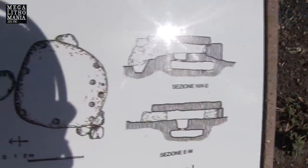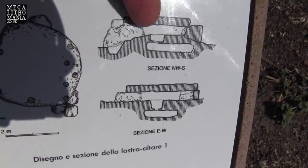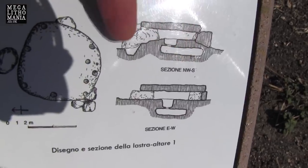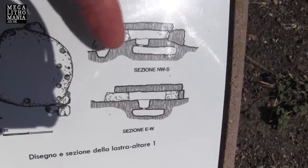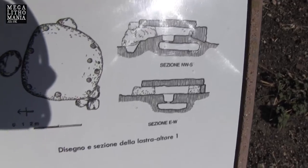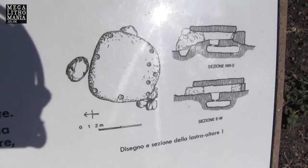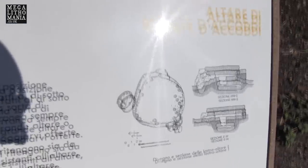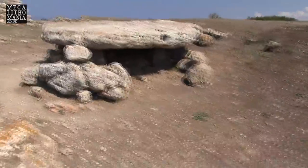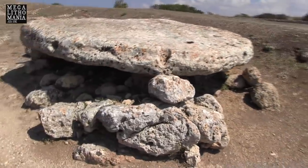You just see on this graphic here that you've got the main capstone on top just here. Underneath, you've got like little chambers, spaces. So this would suggest, obviously it's like a dolmen, but that would give it acoustic qualities. And then you've got all these holes all around the edge, probably to tune it. And so I would suggest that this was indeed an altar stone that altered your state of consciousness.